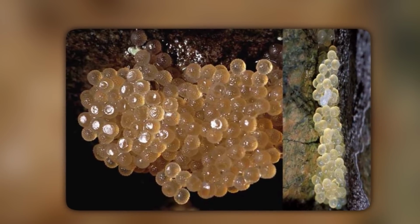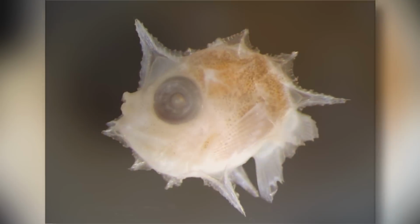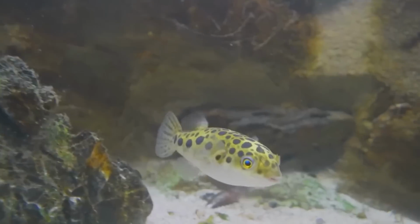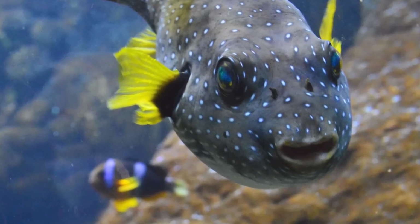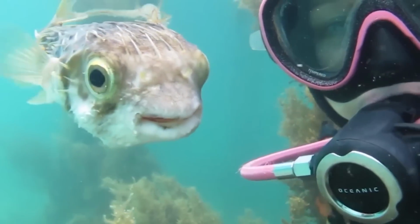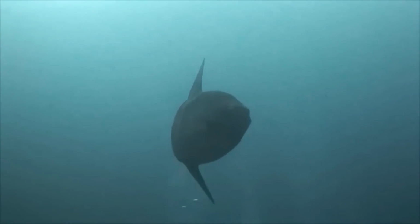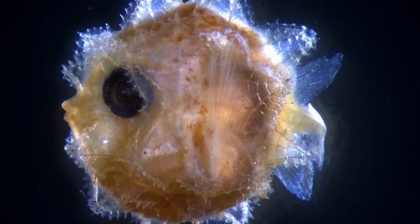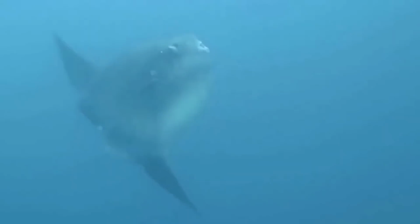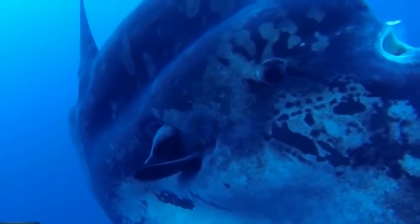The fertilized eggs hatch into tiny larvae, each no bigger than a pinhead. At this stage, they bear little resemblance to their adult form. Instead, they look more like miniature pufferfish, complete with spines and a tail. As the larvae grow, they undergo a dramatic transformation. Their body begins to flatten, their spines disappear, and their tail is gradually reabsorbed into their body. This metamorphosis is so complete that for many years, scientists thought larval sunfish were an entirely different species.